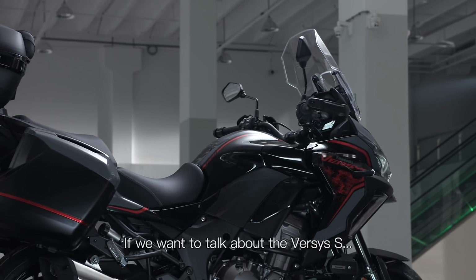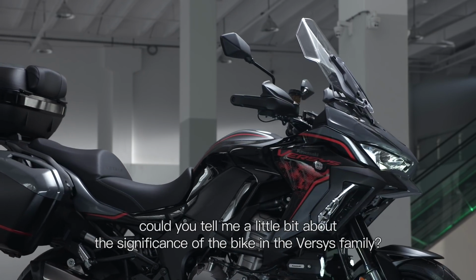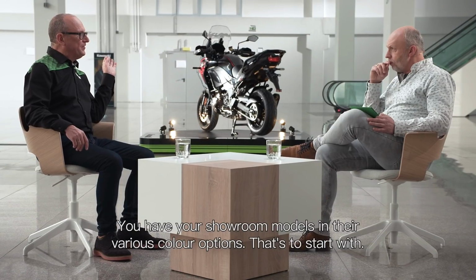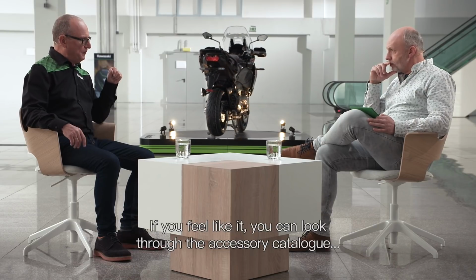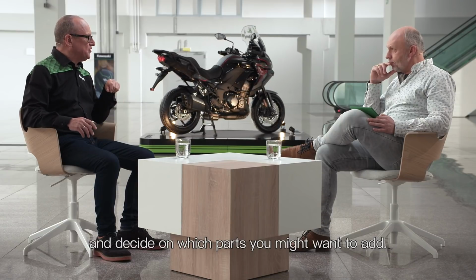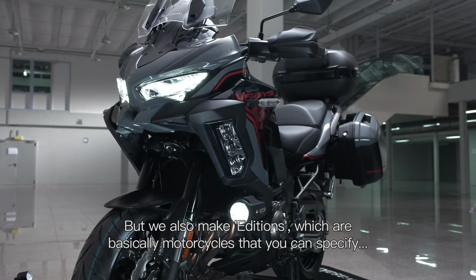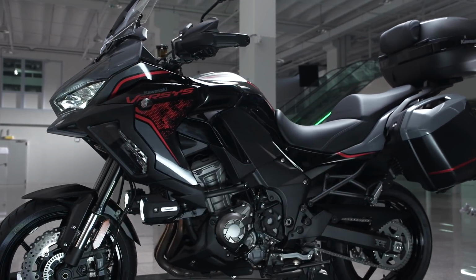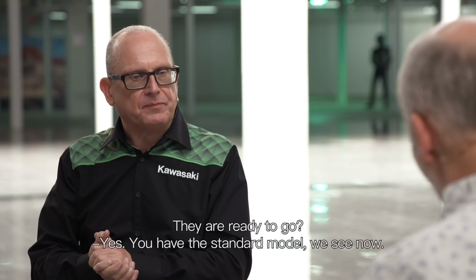If we want to talk about the Versys S, could you tell me a little bit about the significance of the bike in the Versys family? You have your showroom models in their various color options. That's to start with. If you feel like it, you can look through the accessory catalogue and decide on which parts you might want to add. But we also make editions, which are basically motorcycles that you can specify and then just take from the showroom when you've paid for them. They're ready to go.